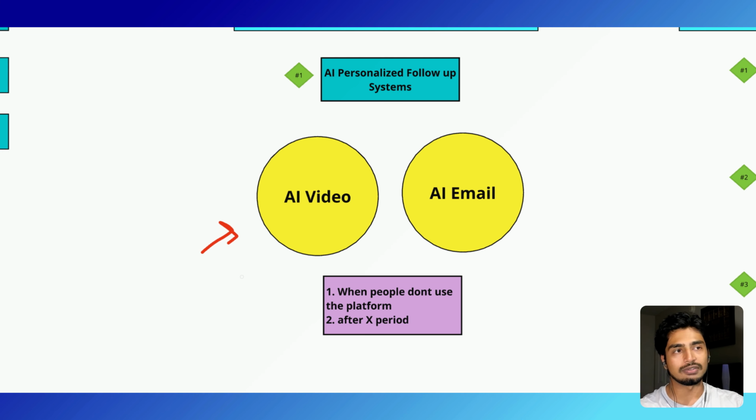Again, DM me. I have a lot of insights into how to make this happen if you want to do it. But you're going to be using those platforms to essentially take the CEO and clone him into a bunch of different videos that can hyper-personalize to that person's business and their first name.